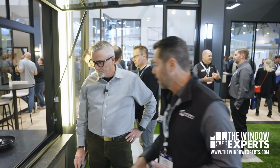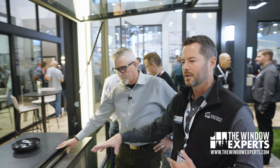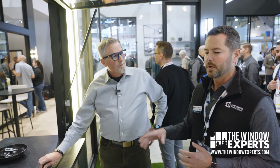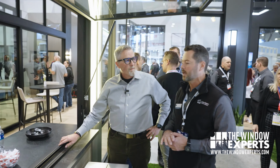We have a couple of different options with this system too, where you can do it with a sill if you're looking for extreme weather performance, air and water infiltration protection. But we can also do it without a sill. So if you have a bar top that you want to continue from inside to outside, you can do away with the sill. There's an option for that.